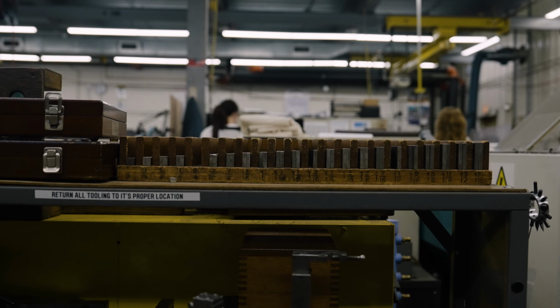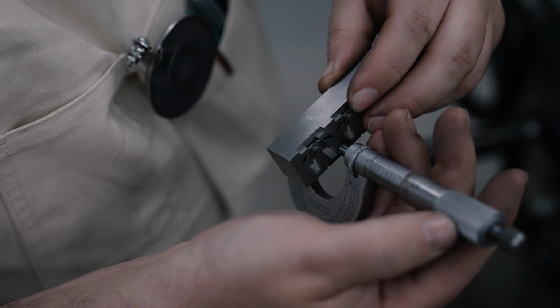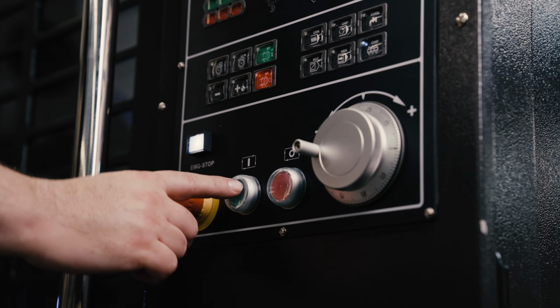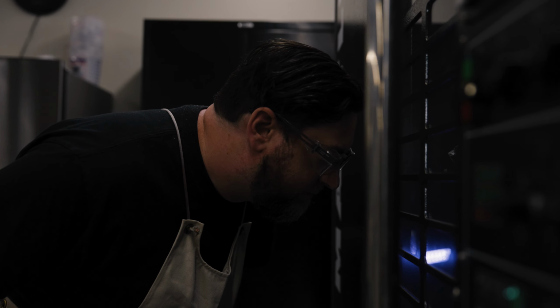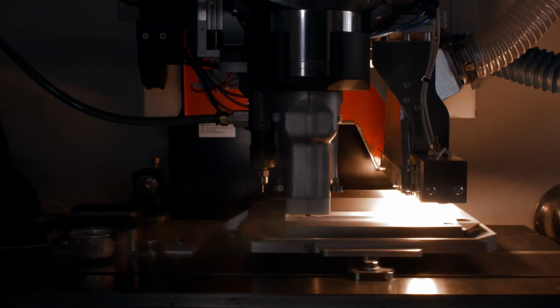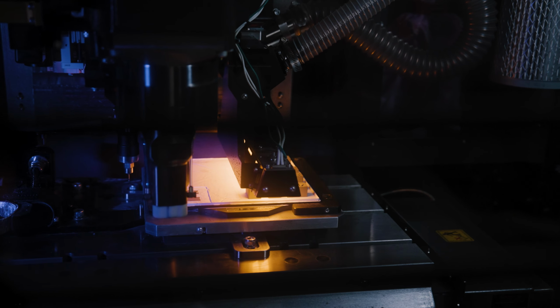Prior to the Mantle machine, in order to develop any sort of tooling, we would do it the old-fashioned way. Mantle has helped change the process because we've eliminated a significant amount of secondary operations that would normally require the effort from a fairly skilled toolmaker. The Mantle machine is going to print the most intricate feature without any effort required from the toolmaker itself.